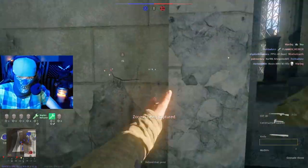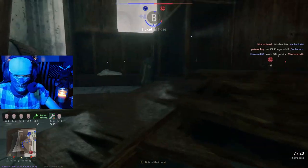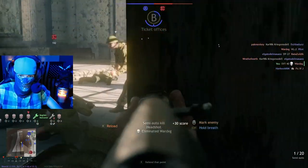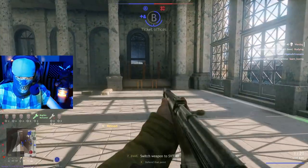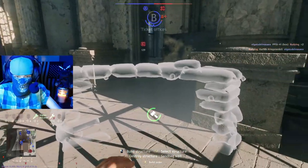Just got taken out. 7 rounds left in our little SVT. Okay, let that grenade explode. Take that gentleman out. Mistake our teammate for an enemy, but that's okay. Let's just focus on how we can help our team keep these Germans off point.